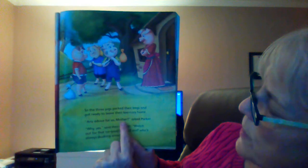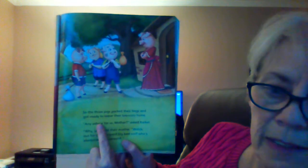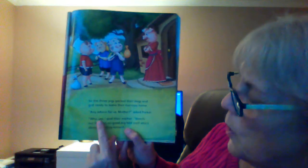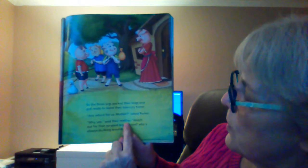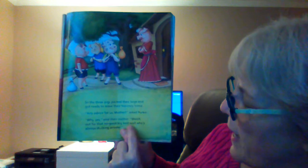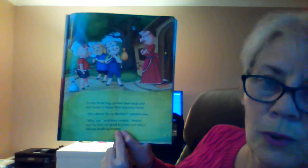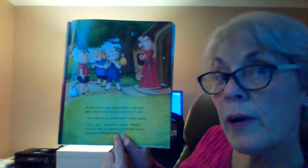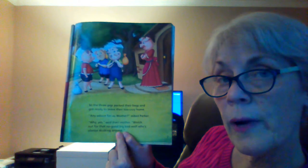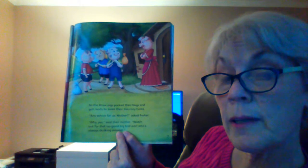"Any advice for us, Mother?" asked Parker. That means, does she have anything to tell them as they start off on their journey out on their own? "Why, yes," said their mother. "Watch out for that no good, big, bad wolf who's always skulking around." Means she's telling them to beware because there's a wolf that's always around in their town and he may be dangerous for them.